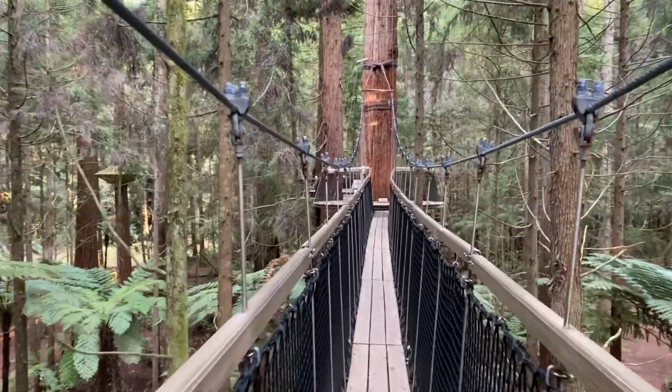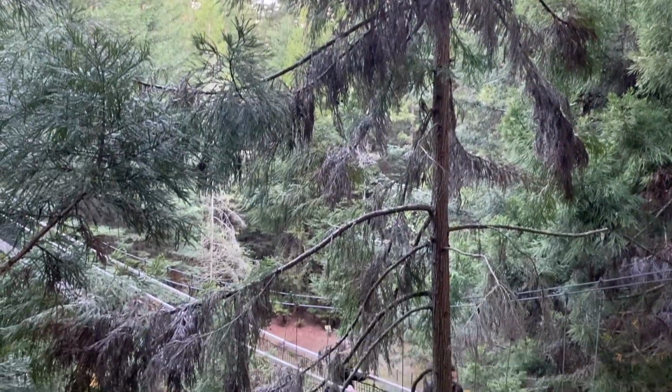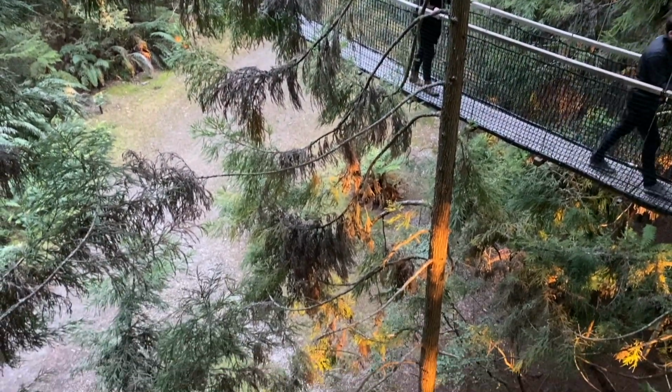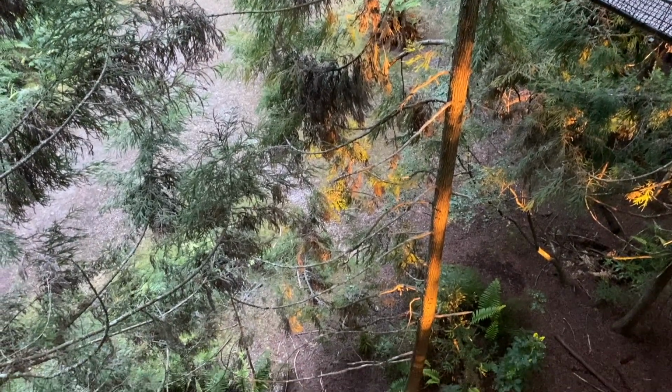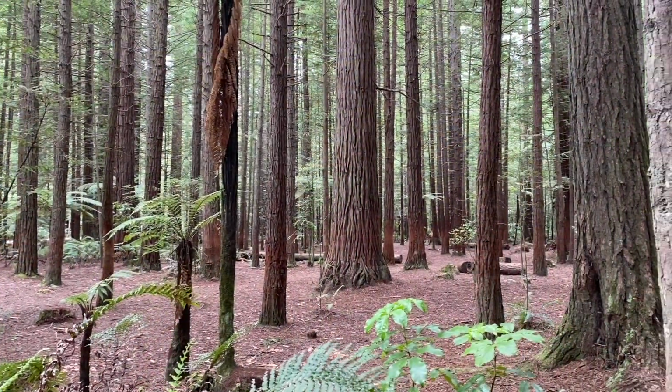It's such a cool feeling to walk from tree to tree on these swinging bridges that are reasonably high up from the ground. Watch out for these UFO looking things and see if you can spot more of these. I will tell you more about them very soon.